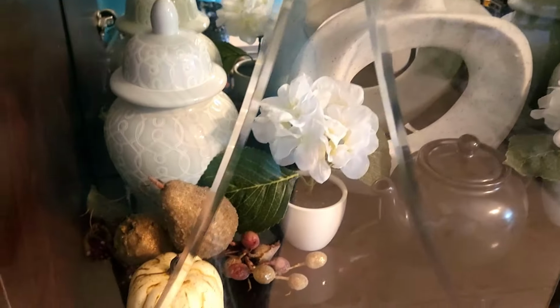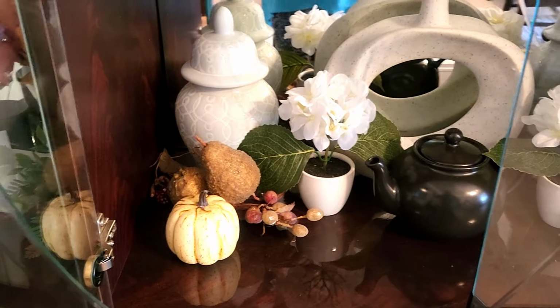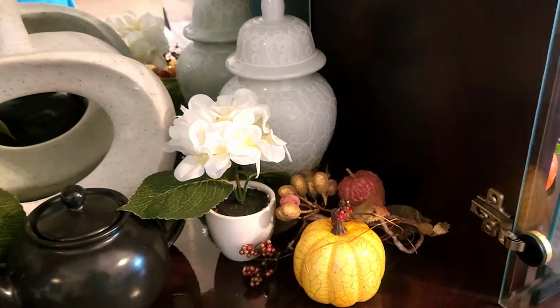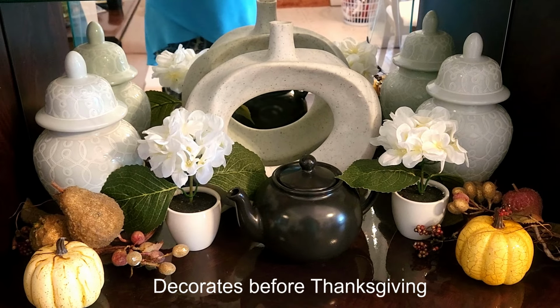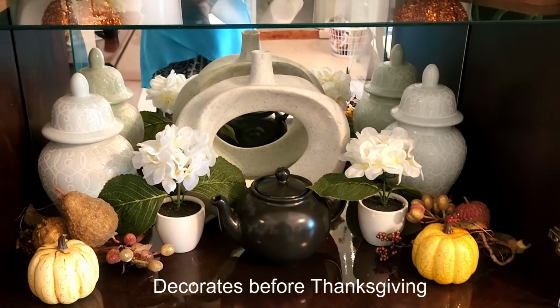So after this will be Christmas, and I normally decorate for Christmas after Thanksgiving. I don't decorate before, and that's my preference. I don't have anything against anyone who decorates before Christmas. This is just my preference, okay?